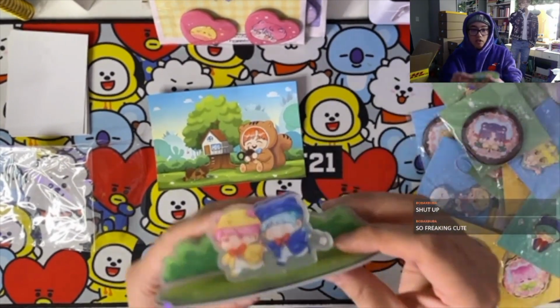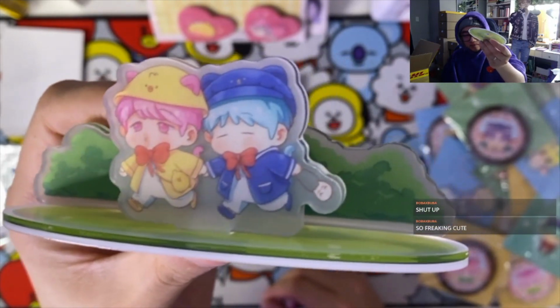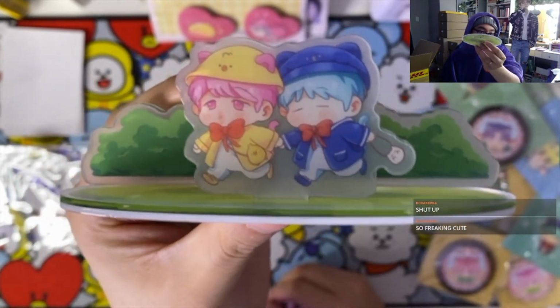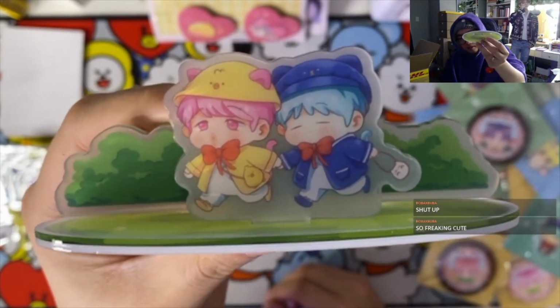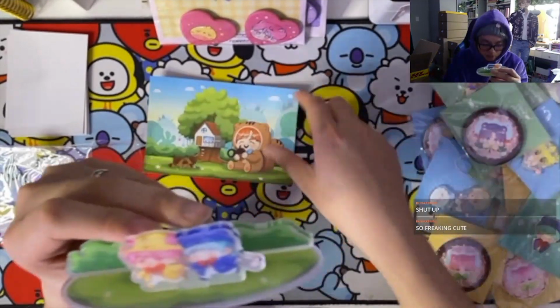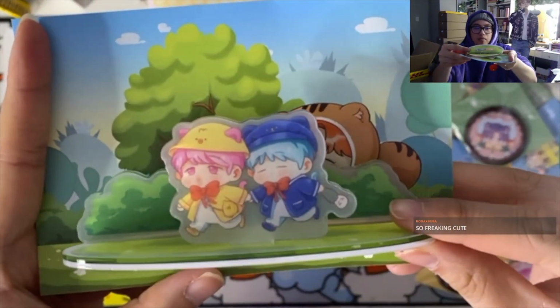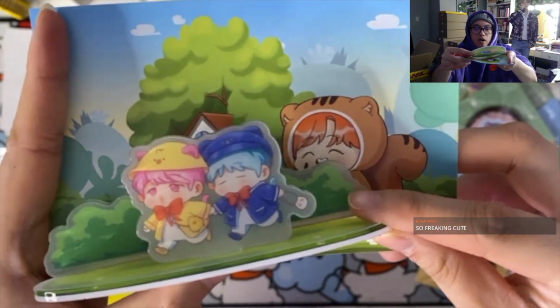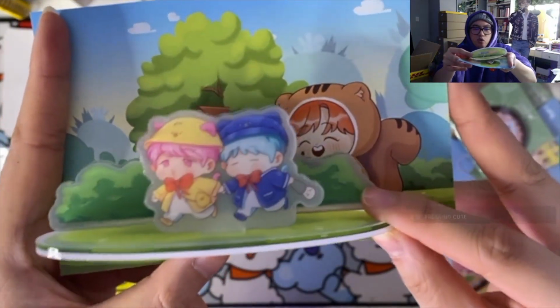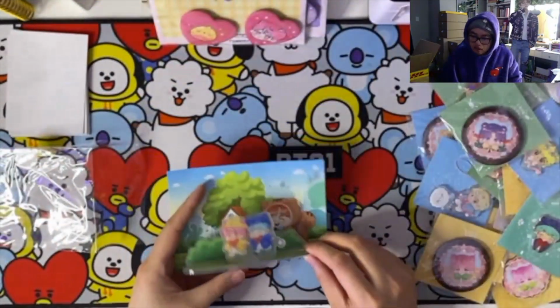But we've got this cute acrylic stand there. It looks a little waxy, but that's just because, as you already know, you gotta peel it off. But this is cute. This is nice. Oh my God, hold on. Let's just leave that in the background. There we go. Alright, they're running away from a massive squirrel there. Run! Run! That's so cute.